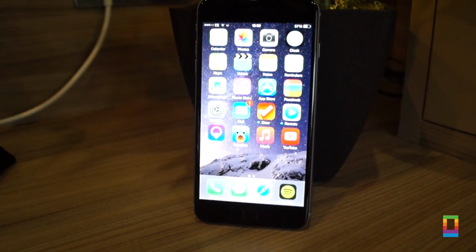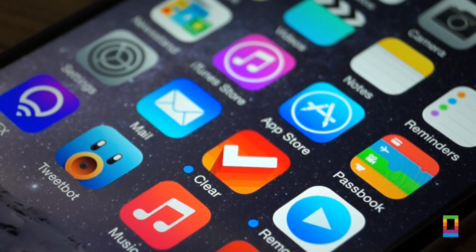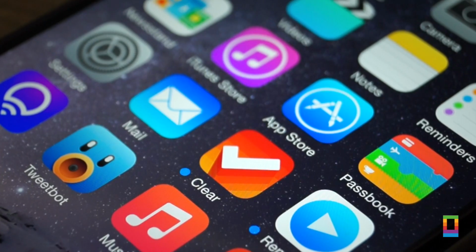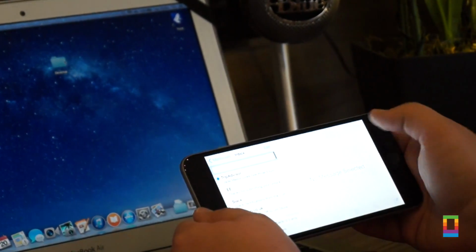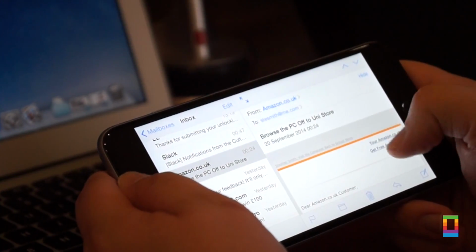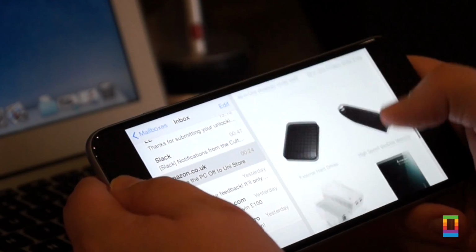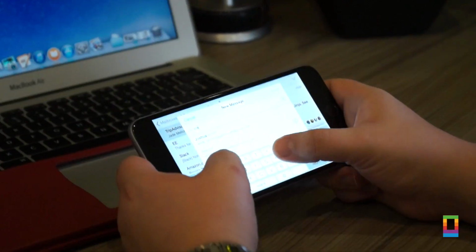Along with the two new iPhones, Apple also released its latest operating system for the iPhones and iPads, iOS 8, just this past week. But due to the 6 Plus's larger display, there's a few extra tidbits for the iPhone 6 Plus, including a split screen view for many of the apps, including messages and mail, which makes much more sense, especially if you do a lot of work on your iPhone.